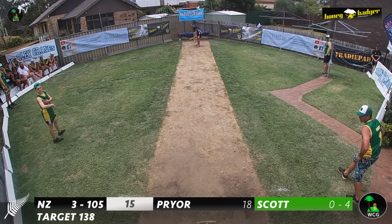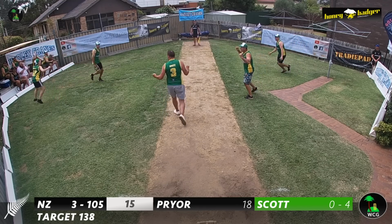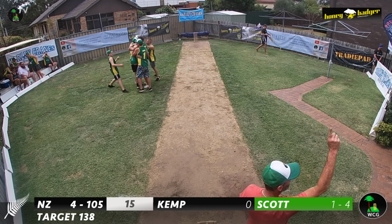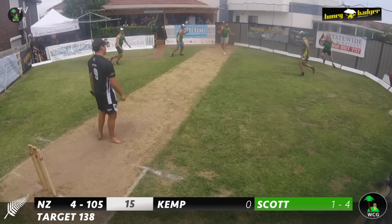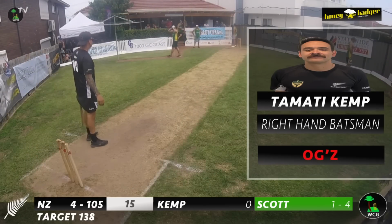So 33 to get off 36 deliveries for the Kiwis, as it will be Scott to bowl his second over of the innings, and it pops up to Ryan Schaefer on the offside, and he's got the massive wicket of Pryor, and how badly did they need that? Well, this seemed to just come out of nowhere. It's a lazy stroke from Pryor, who has to go. Well, is there still hope left for the Aussies?